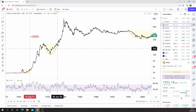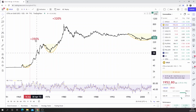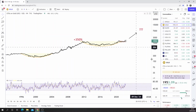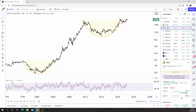In 1978, we saw a large cup and handle pattern breakout, and that led to a 320% move. And in 1971, we saw a cup and handle pattern breakout, and that led to a 350% move. So 3 times in gold's history we have seen this pattern, and it's led to a greater than 300% move. If we were to see a similar move today, we would expect to see gold at around 7,000. So great stuff.